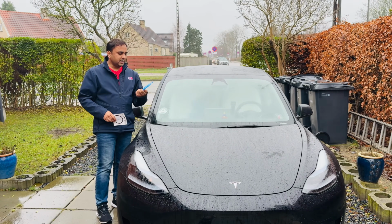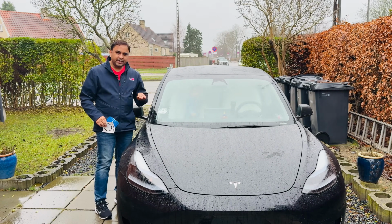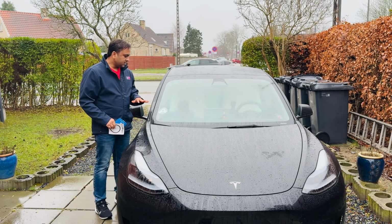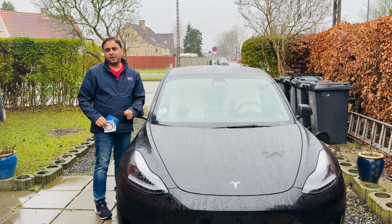This one is 30 Danish krona, this one is 50. Currently I'm using the 58 Danish krona timer, and that one is very nice, amazing. Instead of 12 hours, you should use 24 hours. The timer is available at any petrol pump in Europe, especially at Q8 petrol pumps.